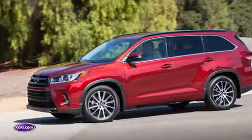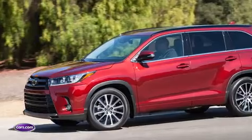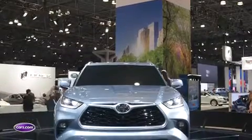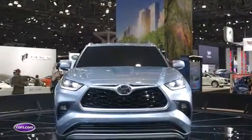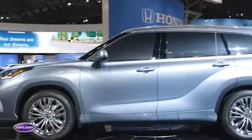Now, the outgoing generation of the Highlander wasn't a bad-looking SUV, but it was kind of aggressive, especially with a giant grille. This redesign here is a lot cleaner, I think, with a smaller grille, a little bit tidier appearance overall, and larger, about 2.5 inches longer.